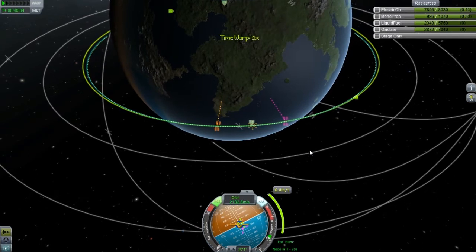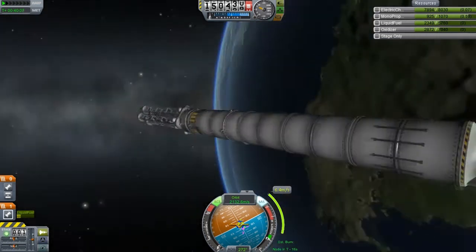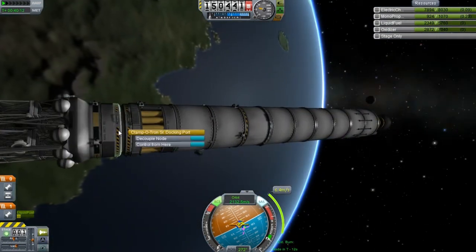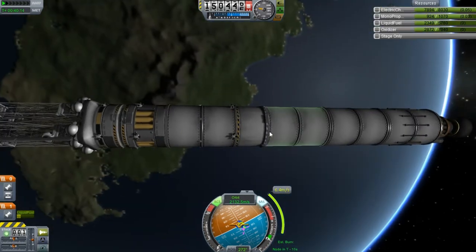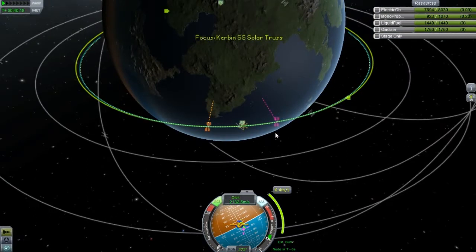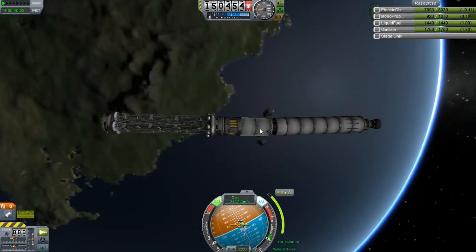So we're gonna have to do one more orbit around. I'm going to have to do a slight burn here. I'm going to actually jettison, alright, this is a docking port. I'm gonna jettison this. We don't need that anymore. No point in even using it, so it's a little excessive.